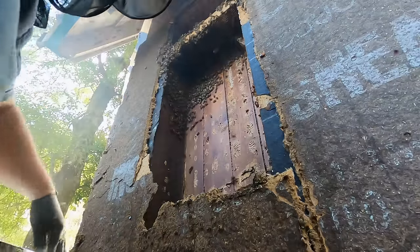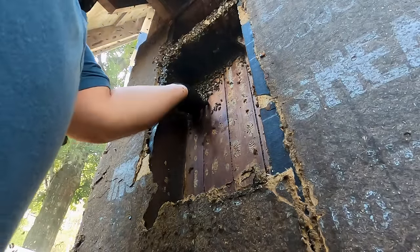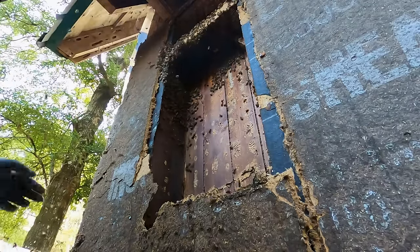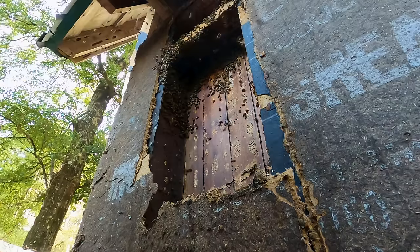I was amazed at how many old homestead looking things are back in here. I thought it was a brand new road. Get back in here, and there's stuff been in here for... Oh yeah, my family's been here for 100 years.